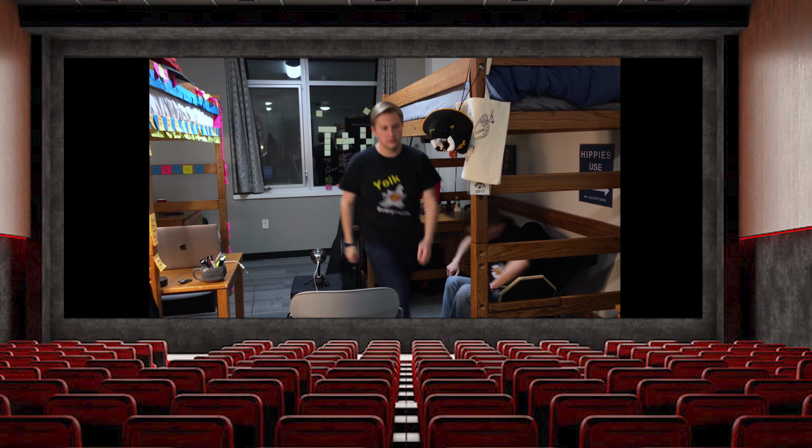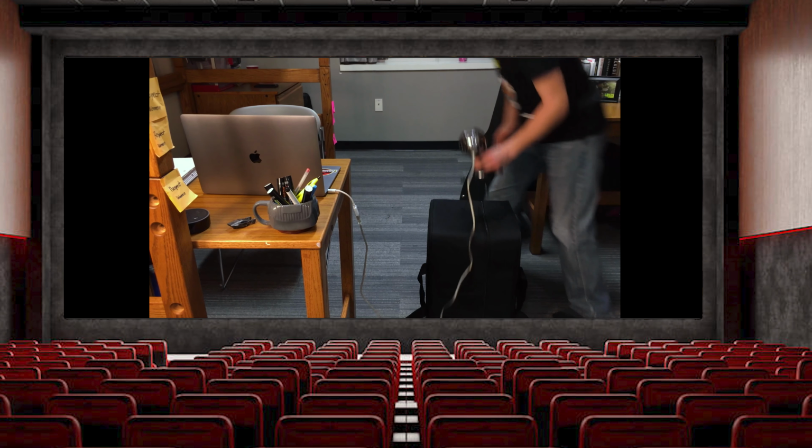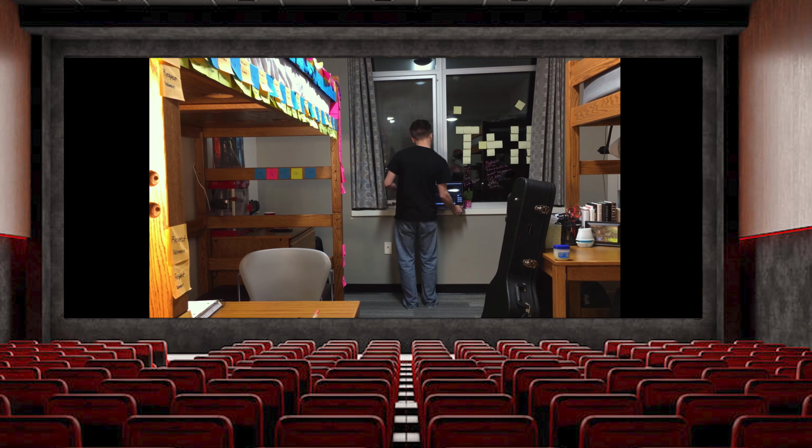And that shot with the light turning on, you can actually see my reflection on the microphone of me plugging it into my computer, because the light would actually turn on whenever it was plugged into a computer, so I kind of cheated with that effect.